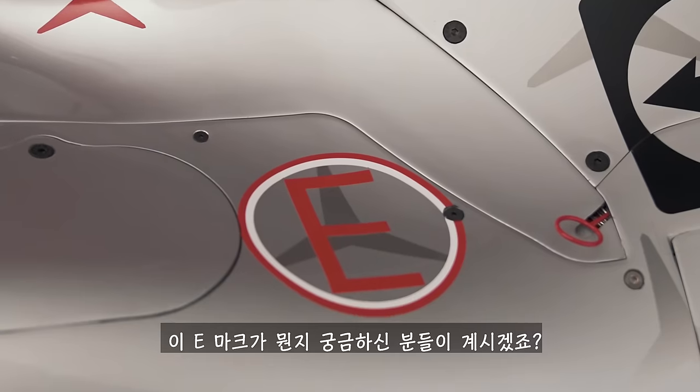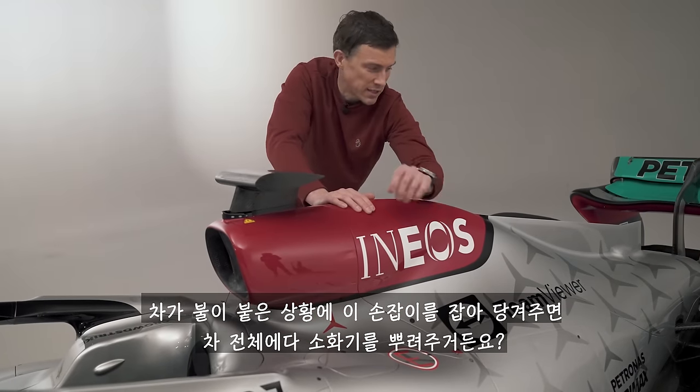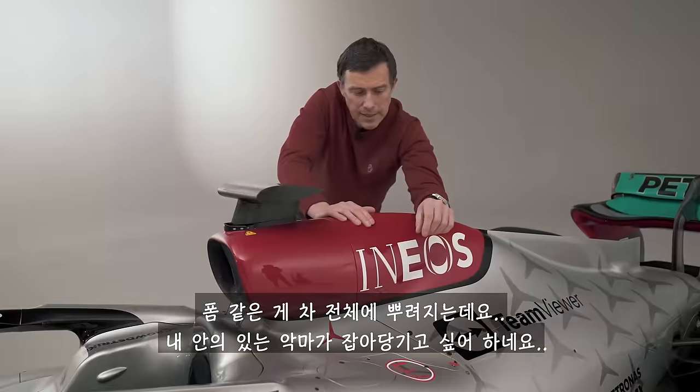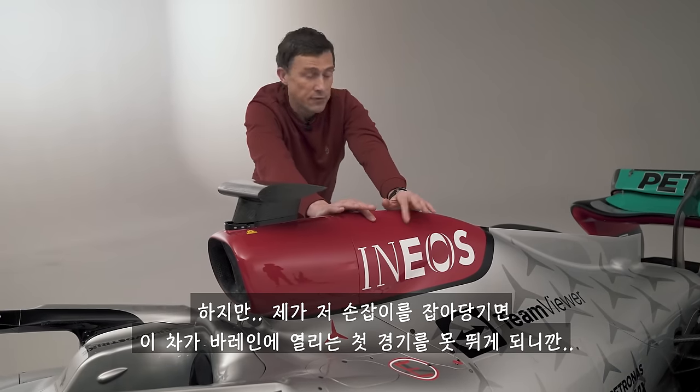Now, you might be wondering what this E is for. It's an emergency sticker, because you see that tab there? You pull that tab if there's a fire in the car and it'll actually set off a fire extinguisher throughout it and fill it full of foam and stuff like that. And the devil in me sort of just wants to pull it. Although, if I do that, this car won't be able to race the first race in Bahrain.